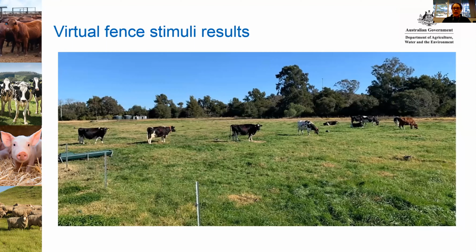Also important to note that, although we did see an increase in the audio and pulse counts, the overall number of paired stimuli, so an audio followed by a pulse, remained the same, so that they did retain that learning, and they were responding mainly to that audio tone. So even with increased hunger, they were responding to that virtual fence.